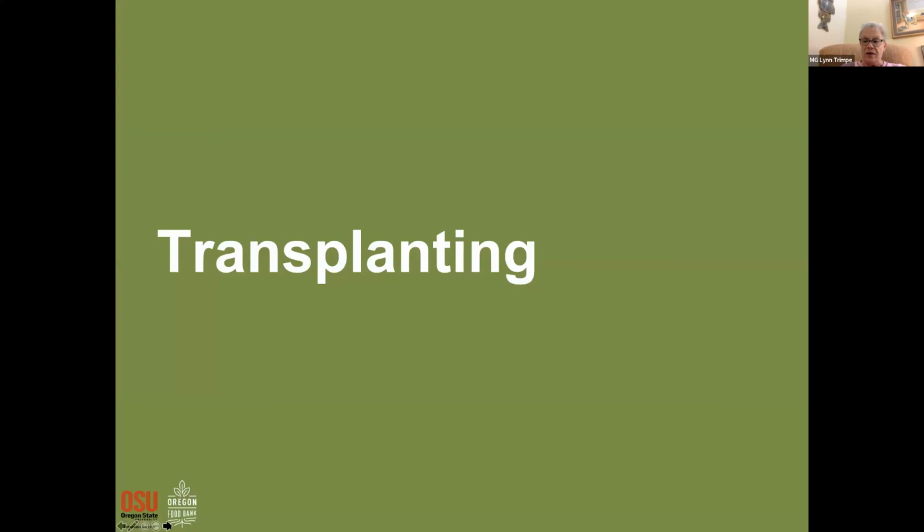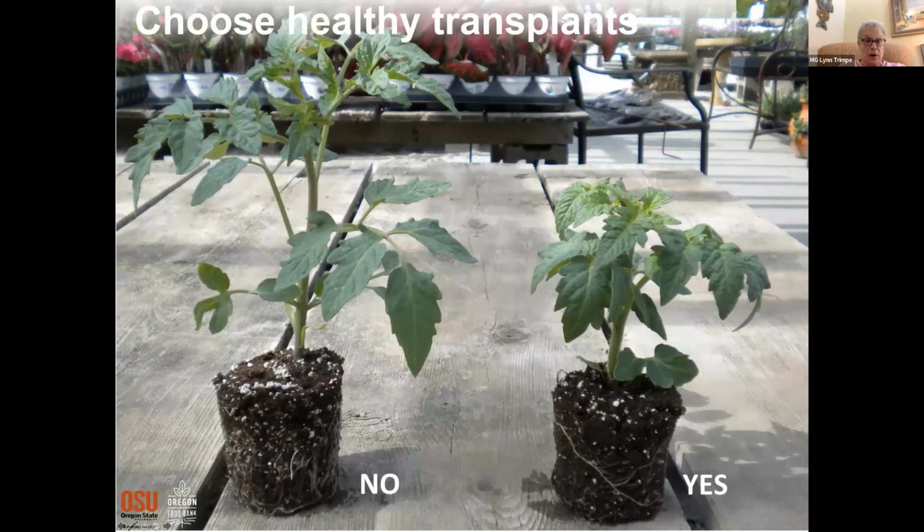Okay, transplanting, we'll cover briefly. Just a couple of things about transplants before we look at another quick video. It's really important to pick healthy transplants if you're going to use transplants. And here are examples of 2 tomato plants. And while a person might be tempted to pick the one on the left, if I were choosing one, I would pick the one on the right.